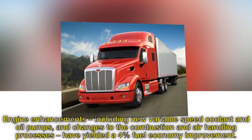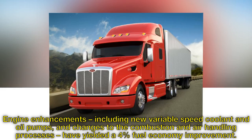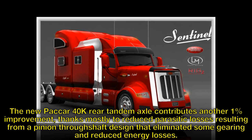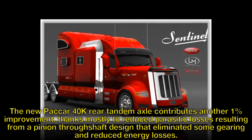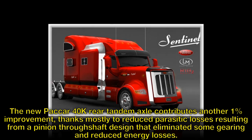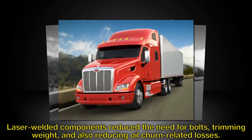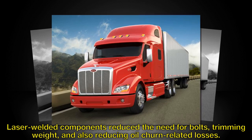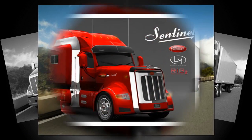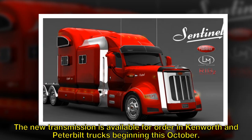Engine enhancements, including new variable speed coolant and oil pumps, and changes to the combustion and air handling processes, have yielded a 4% fuel economy improvement. The new Paccar 40K rear tandem axle contributes another 1% improvement, thanks mostly to reduced parasitic losses resulting from a pinion through shaft design that eliminated some gearing and reduced energy losses. Laser welded components reduced the need for bolts, trimming weight, and also reducing oil churn related losses. The new transmission is available for order in Kenworth and Peterbilt trucks beginning this October.